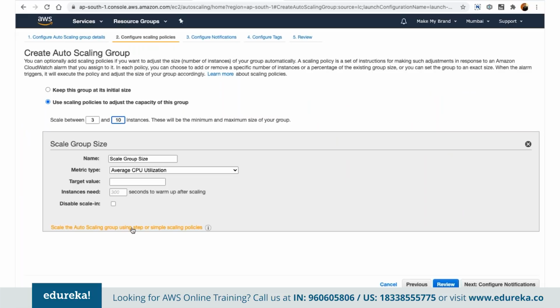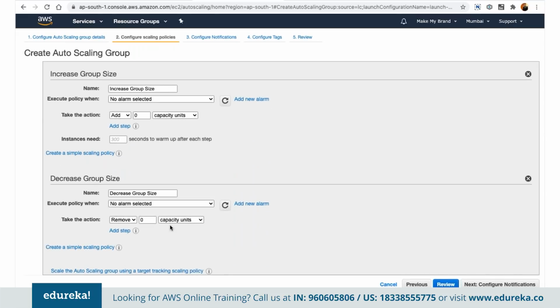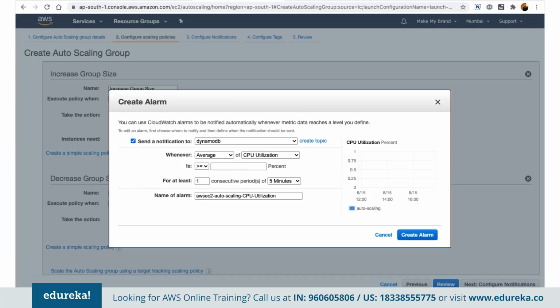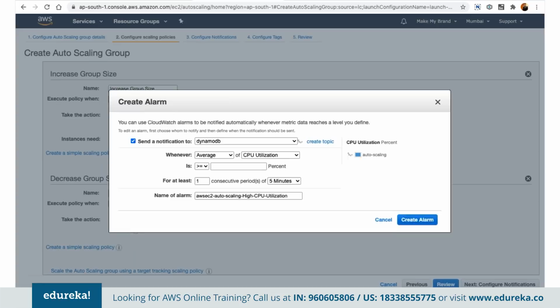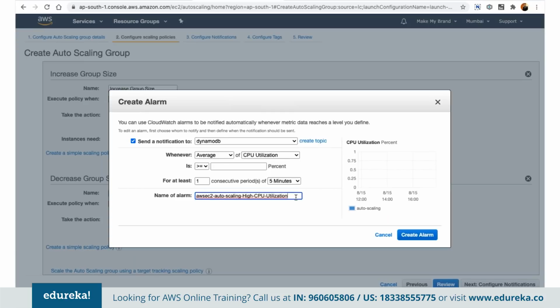And here we can define the scaling options. For example, we can define increase group size, and we can define decrease as well. In increase group size, we can choose the alarm section, so here we can click on create alarm. First of all, we are going to define the increase group size. That means when we want to add more servers, and obviously when the resource usage comes back to normal, we also have to reduce the group size to maintain the balance between performance and pricing. So here we define the increase group size first. We can choose the alarm, for example, let's name it alarm 1. And if you want to send a notification using SNS, we can define it here. We can keep it blank for now.